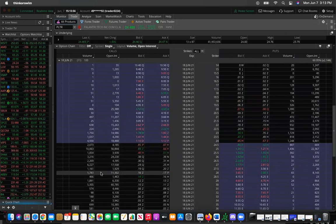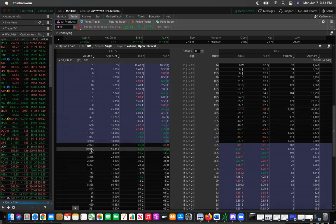There's definitely a market maker sitting out here somewhere. A lot of this will be retail as well, but this is a market maker. There's no doubt a market maker sitting here on this option, and this is probably a market maker as well sitting right here on this option as well at the 27 strike calls.